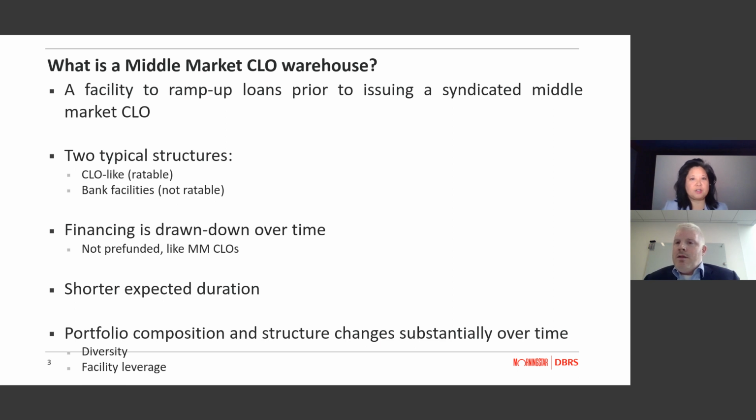Given that the facilities are used to ramp up portfolios, I would imagine that the financing structures must be different somehow, with the financing for regular way syndicated CLOs typically being fully drawn at closing. How is a middle market CLO warehouse financing different, if at all?